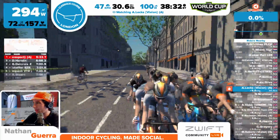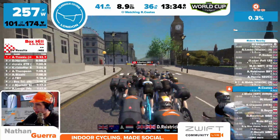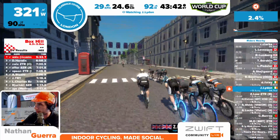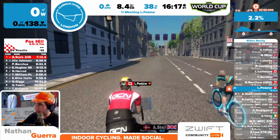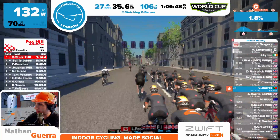I figured it had to be a Cartwright attack, knowing that he lost the sprint yesterday and he didn't want to see that happen again. We are going through a group right now, so we'll have to find our way through. Will they be able to close it down? I think Cartwright, though, has won this race already. 15 seconds. I don't think that that's coming back.